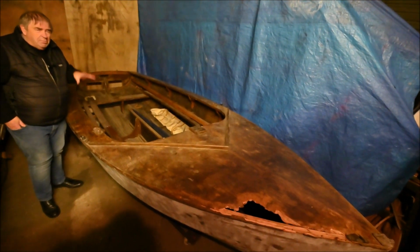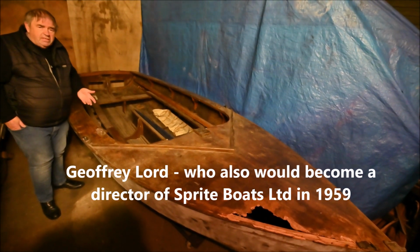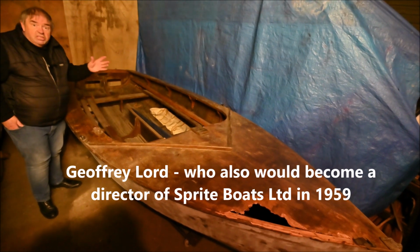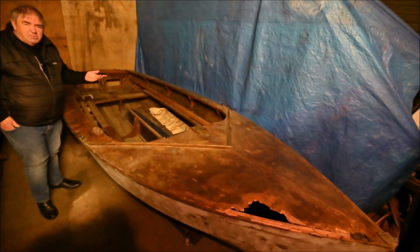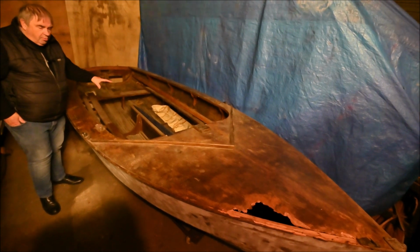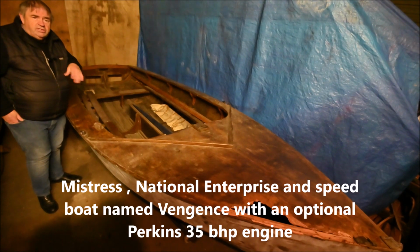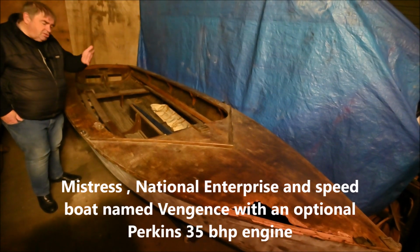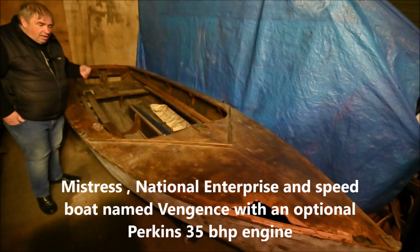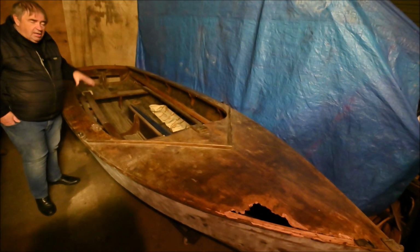These were designed by some naval architect for Sprite, and Sam Alper had this idea of making boats. And he called them the Sprite boat. I think one of the names was the Sprite Mistress, and a couple of other names I can't think of at the moment, but as I say, I'll stick that on the video. And as you'll see on that picture, when I was going round the boat, it has the Sprite badge.